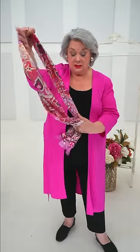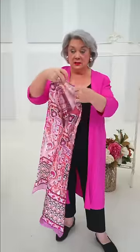So this is the sun-kissed coral, and it does come in the turquoise too. It's 100% silk, of course, and it's 72 inches by 13 inches, so it's really a nice oblong size. It's a foot by 6 feet, if you want it in feet. Really pretty. So it has the size there. I mean, there's lots of ways. This is not that wide, so it's quite nice.